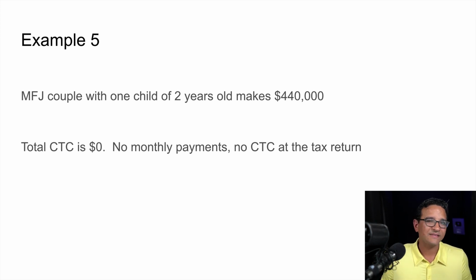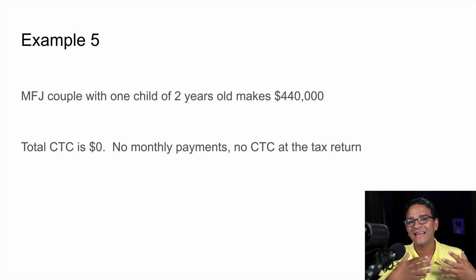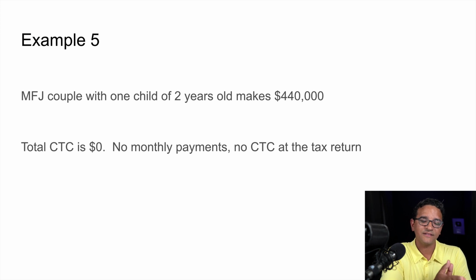If you're working with a CPA or a professional tax preparer, you probably don't need to worry much about this. That person's most likely going to do all the calculations correctly. Just make sure that if you do get the advances, you let that person know that you got the advances. If you get the IRS letter stating the advances that you got, give it to that person so they know to reconcile it with their tax return.